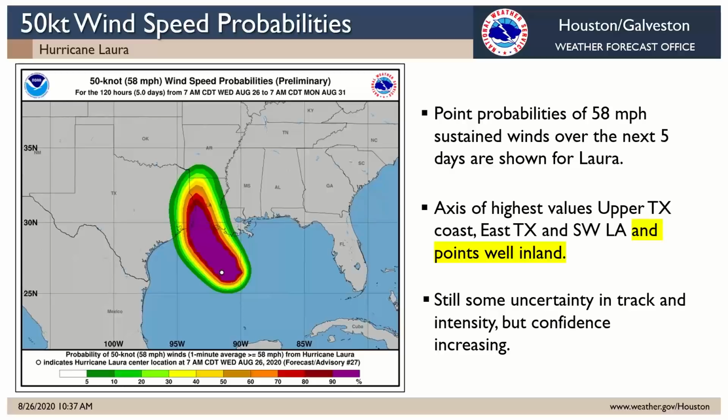Here's a look at the wind probabilities for 58-mile-per-hour sustained winds. And you can see the focus really is on far east Texas and much of southwest Louisiana. For the Houston-Galveston area proper, we're kind of on the fringe, and these are strong tropical storm force winds. But you get the picture here that the greater chance of strong tropical storm force winds, the kind of winds where we can lose power, for example, is really greater as you go farther east. So again, thinking Chambers, Liberty counties, Bolivar Peninsula, and then as we get west of there, not seeing those high winds.